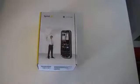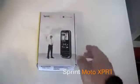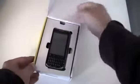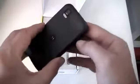Alright, it is the ultimate business tool, but it's also part casual and all smartphone. It's the Expert. You can see this guy right here. He looks part casual. It's the Motorola Expert from Sprint and Motorola. Motorola, who is now Motorola Mobility, owned by Google, or I should say pending.